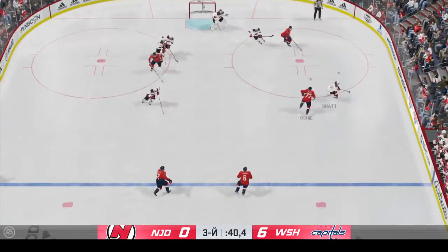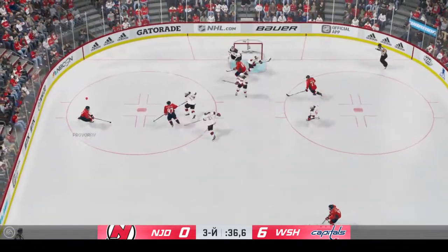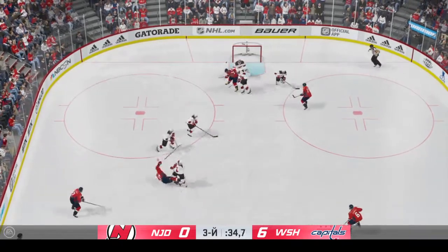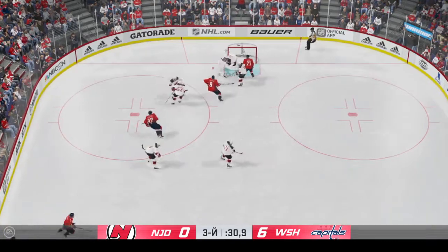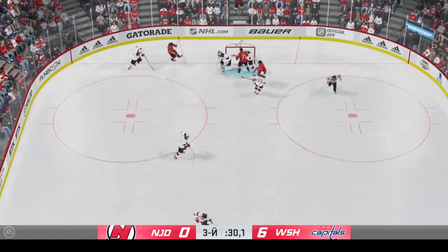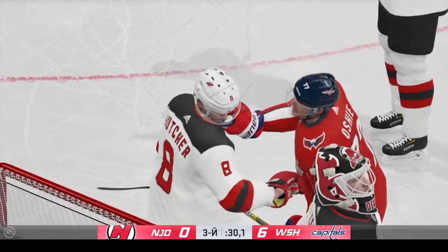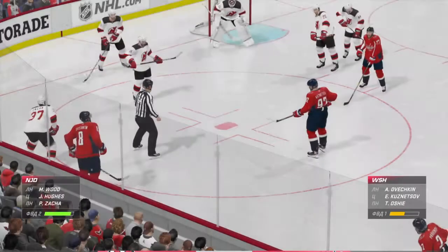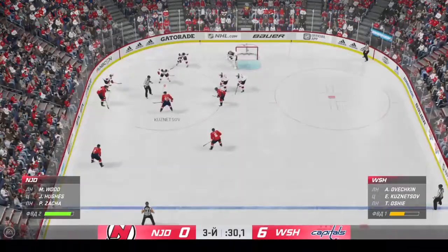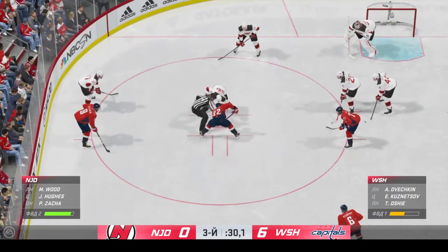Batted down out of midair. Moves it quickly over to Butcher. And a stick in the lane ends that threat. Here's a shot. Gets the tip. Picked up along the boards by Ovechkin. And makes the save. Washington's offense has not been a problem tonight. They put a lot of shots on net and lead it big time late in this third period.